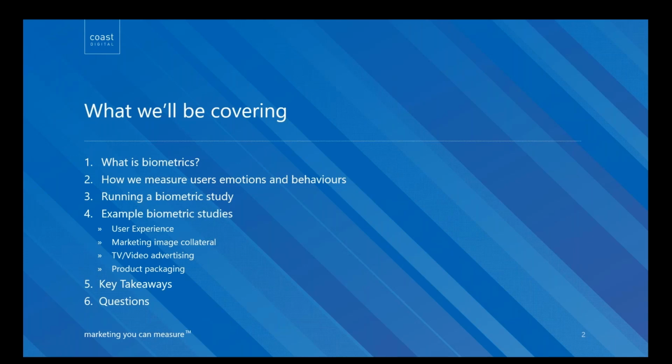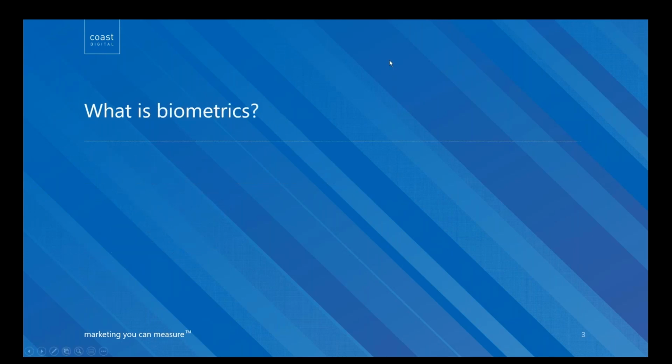Then I want to move into, rather than talking about biometrics in an abstract way, show you some real-world examples of the studies we've undertaken. My hope is that by talking you through some of the studies that we've run, we'll be able to show you the power that biometrics can bring to a range of situations and help solve challenges across the marketing spectrum. So I'll finally wrap up with a few takeaways and hopefully have some time for some questions right at the end. So the first thing I want to cover off is what is biometrics?